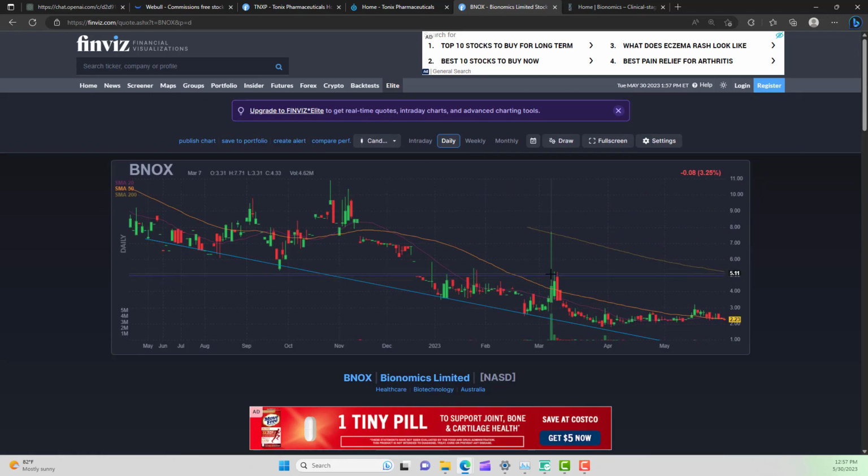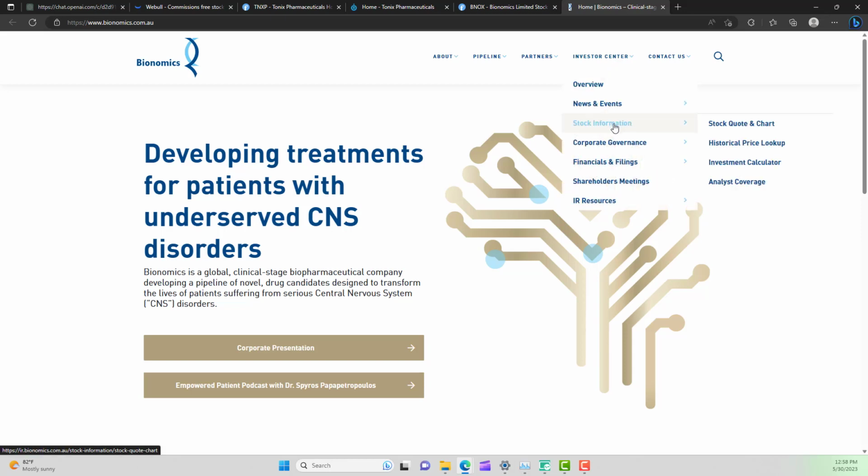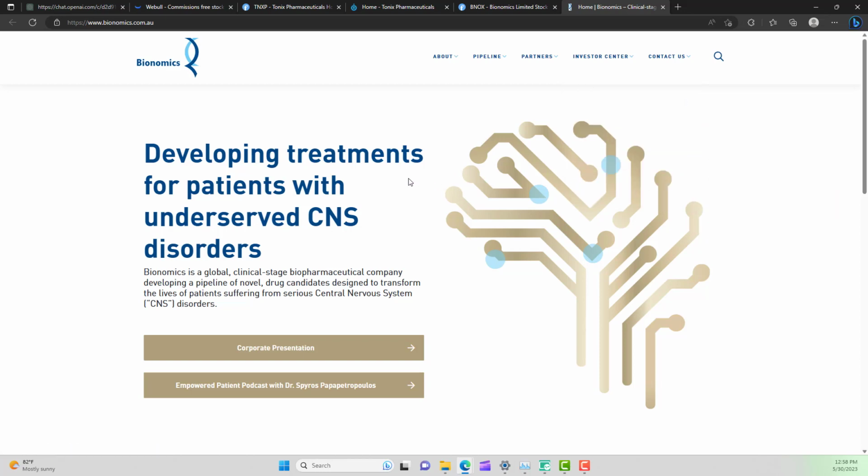They're low float. They could potentially spike up higher if we can see a massive interest from investors. So if you want to do more research about the company, of course, you can go to their website. You can go there and look at their investor center, go to their stock information, financial filings, shareholder meetings. We have alerts and etc. that you can go over and look at and see more research about this company.